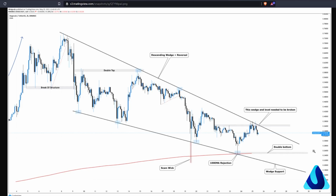So around about the 25 cents mark, that would be our double bottom, and then we'd be looking at wedge support around about 20 cents or below, and for a reversal we'd want to be breaking this wedge as well. So that's a quick overview on the TA for Dogecoin.